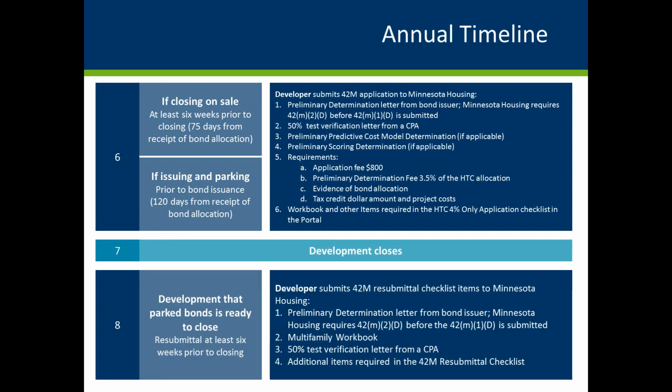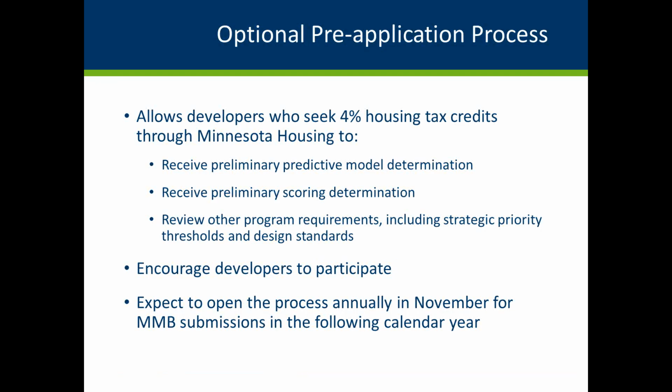As Devin stated earlier, we are in the process of creating new resources to post on our website, including a handout version of this timeline and scoring resources such as the roadmap to 40. So look for these materials to be available sometime in February, and be sure to sign up for our e-news to receive ongoing communication about tax credits. So in the next few slides, I want to give you more information about the pre-application process and the different types of requests.